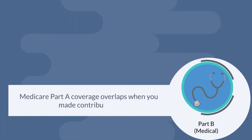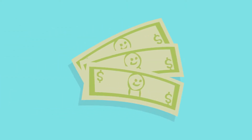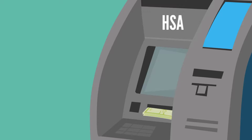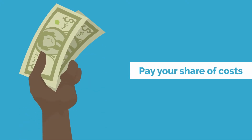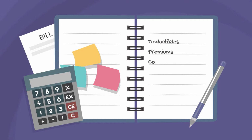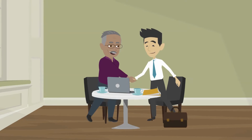If your Medicare Part A coverage overlaps when you made contributions, you'll have to pay a tax penalty. You can withdraw money from your HSA after your Medicare coverage starts to help pay your share of costs, like deductibles, premiums, coinsurance, or copayments. So, now you know what major late enrollment penalties are for Medicare.